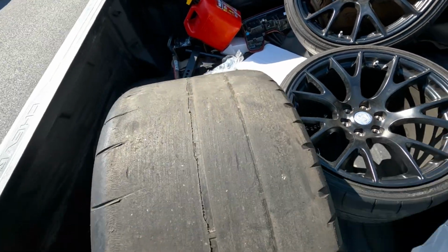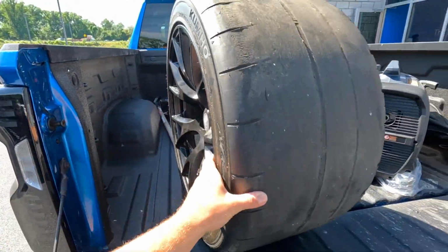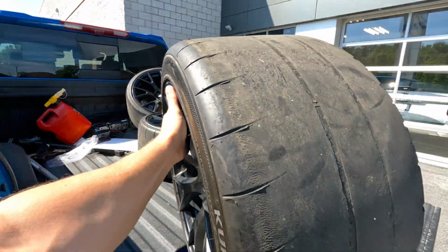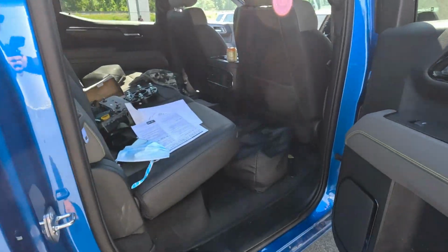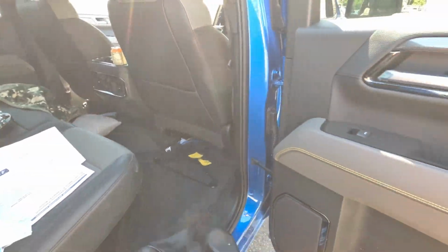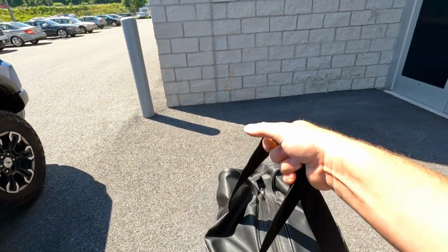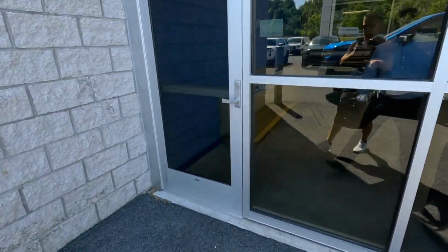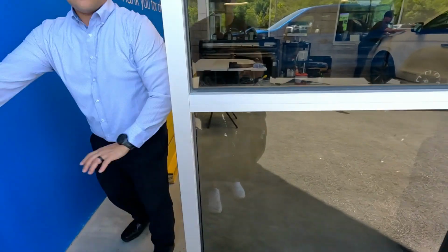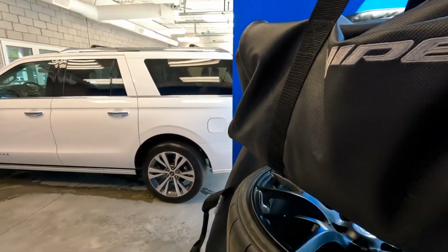If anyone wants to actually put these on the car at some point, they'll have to get new tires because I don't think those are safe anymore. And the car cover, I think it's actually green, which is pretty cool. I think it's green to match the Viper. But this is it. Wheels, tires, front splitter and car cover.